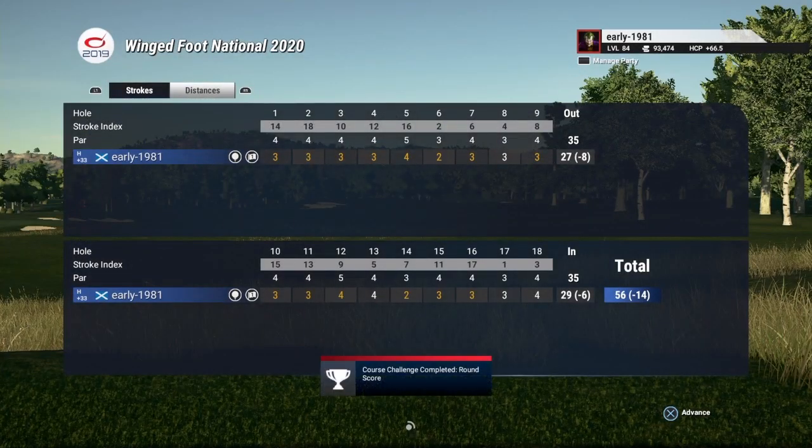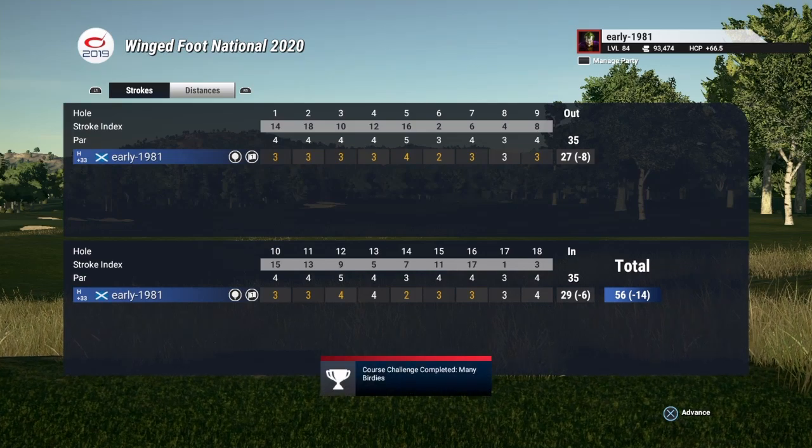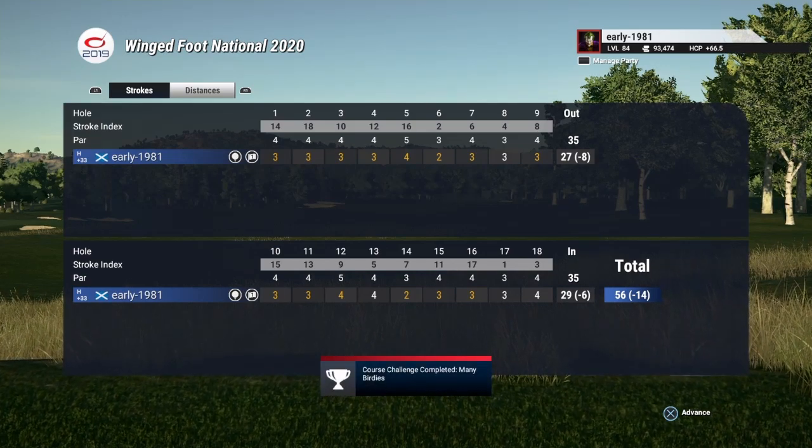But there you go, guys. We do finish with a 56, 14 under par. But what a fantastic course by Sim. Really enjoyed this. You want to get out there and play this course, guys.